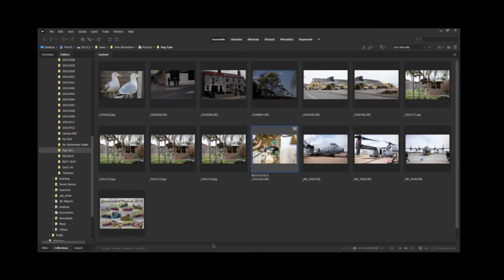John, I'm just seeing your selection of slides at the moment. I'm not seeing anything else. So I can see your magpie as a CR2 file, but I can't see it as a JPEG or anything else. Okay. Maybe you didn't save it. Where are we?